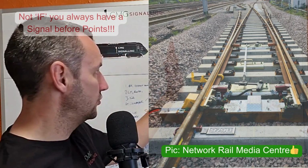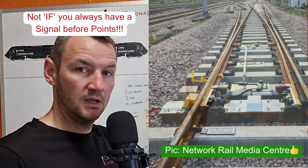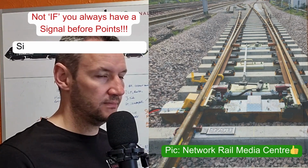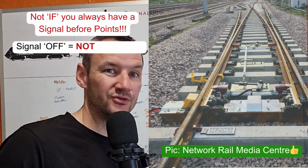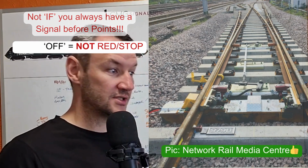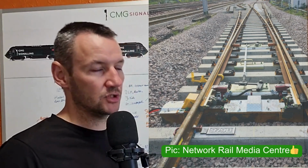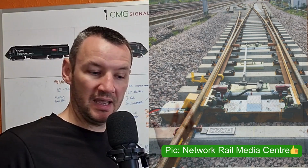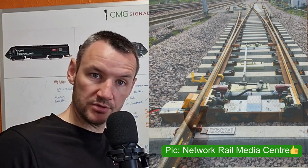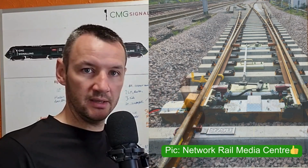Again, if you have a signal before your set of points and your points aren't 100%, everything's all in order, then you're not going to be able to get your signal off. So again, that is going to come into signaling failure, or signal failures as described here. It's not actually a failure of a signal. Signals don't just break. It's just that if you can't prove that your points are 100% tip top, then you must not let trains pass over.